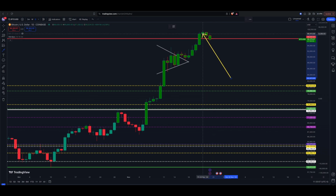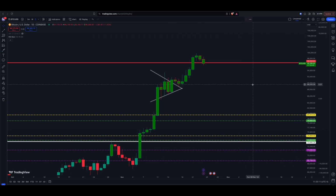I talked about this, I believe it was on the 22nd. Guys, I would not be surprised to see Bitcoin cool off just a little bit and maybe even pull back to or below my level 96,626.83. That would not surprise me. We'll see how we close today. If we can turn that into support and close above 96,626.83, that would be good. That would put the odds in the market actually continuing to break out higher than if we close below it.